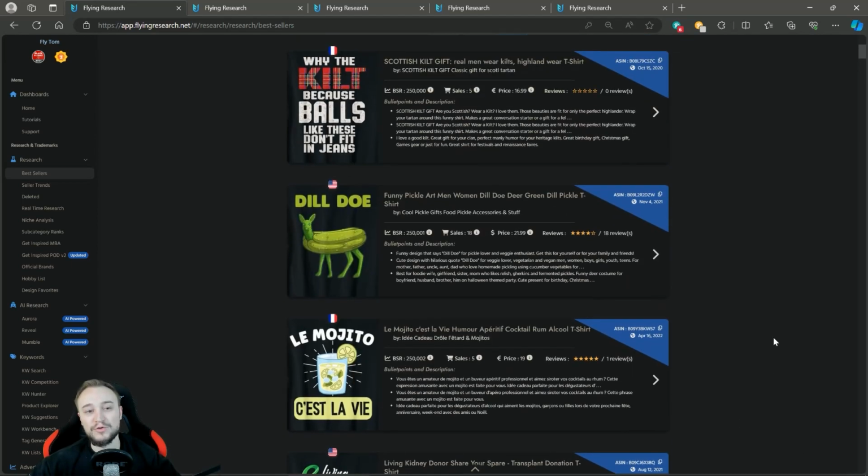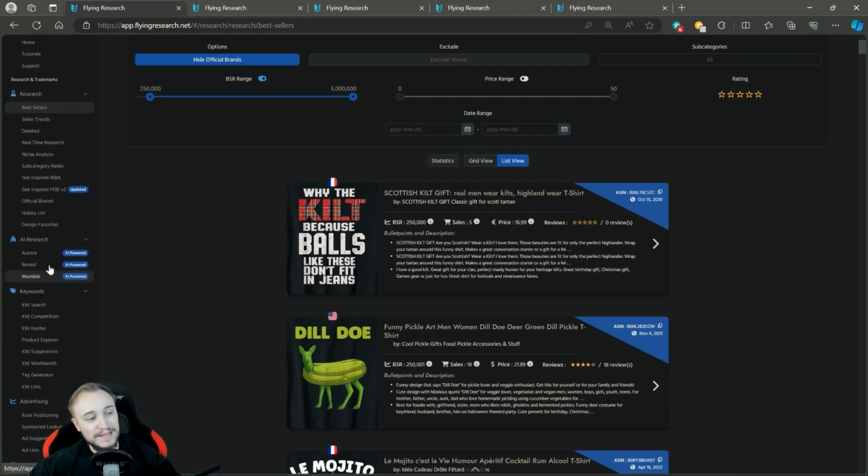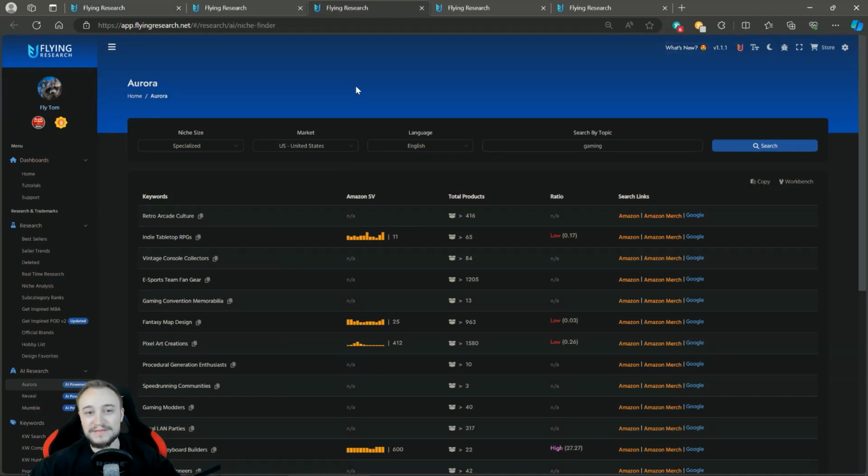And what is also very, very powerful is the new AI research that Flying has available: Aurora, Reveal and Mumble, for niche research, for your own prompted research, and also for quote research, where you can get all the quotes that you had to think so much about a year ago. You can now generate quotes with a click. Then this looks like this.